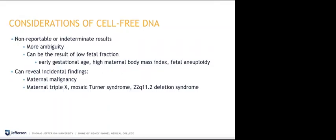Other considerations that some may consider limitations of cell-free DNA screening is that sometimes there are non-reportable or indeterminate results because they're looking at DNA and sometimes there are things that are revealed that maybe science and technology just isn't familiar with just yet. So there can definitely be some challenges with some of those kinds of results. One of the most common reasons for those kinds of results, such as a non-reportable, is low fetal fraction, which means that there's not much of that placental DNA found in the pregnant person's bloodstream. So the lab is unable to provide a result with either none of that placental DNA or a little amount of it. And this is usually due to maybe too early of a gestational age.